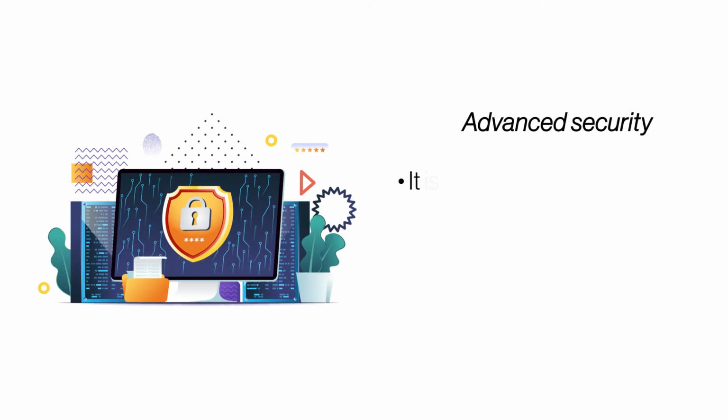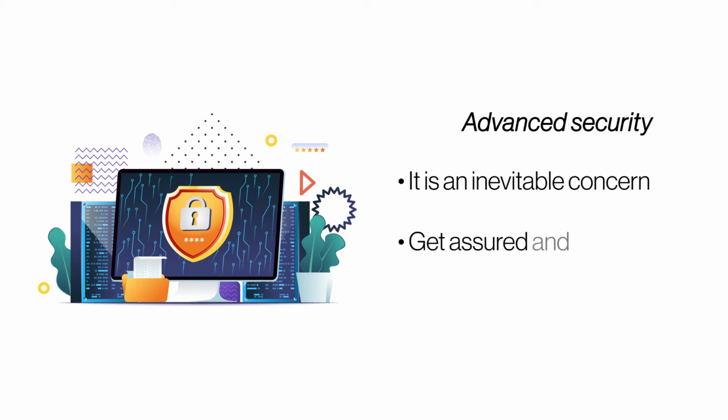Advanced security. Security is a major concern to protect websites from cyberattacks and other online threats. Managed Dedicated Hosting ensures top-notch security with regular server monitoring and scanning.